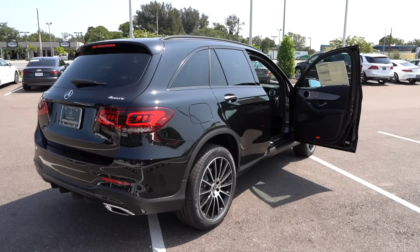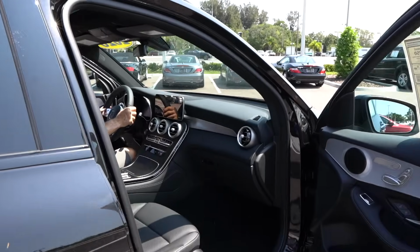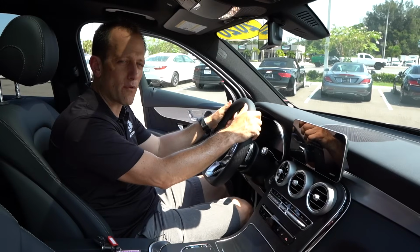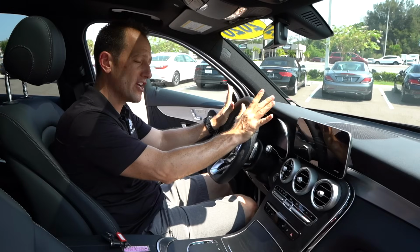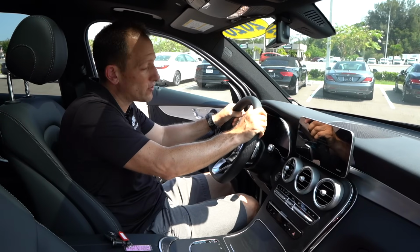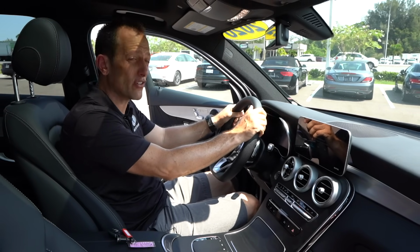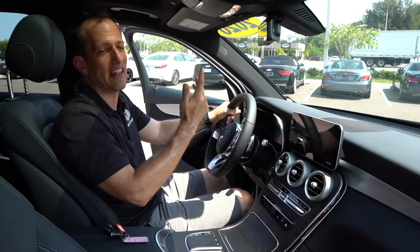All right, guys, we're inside the 2020 GLC 300. I know you're probably getting to that point where you're scratching your head and you're saying, well, how much is that? This GLC 300, the way that it's optioned with those 20-inch AMG wheels and some of the other things we're going to show you, you're looking around MSRP $53,000. That's with the all-wheel drive. Let's see what you get.